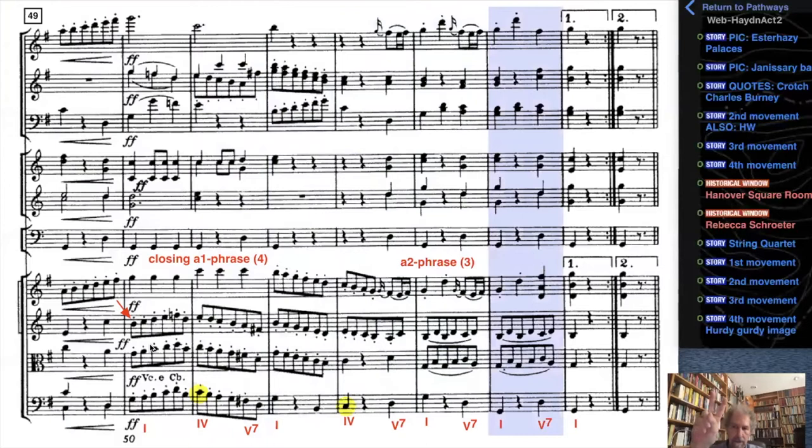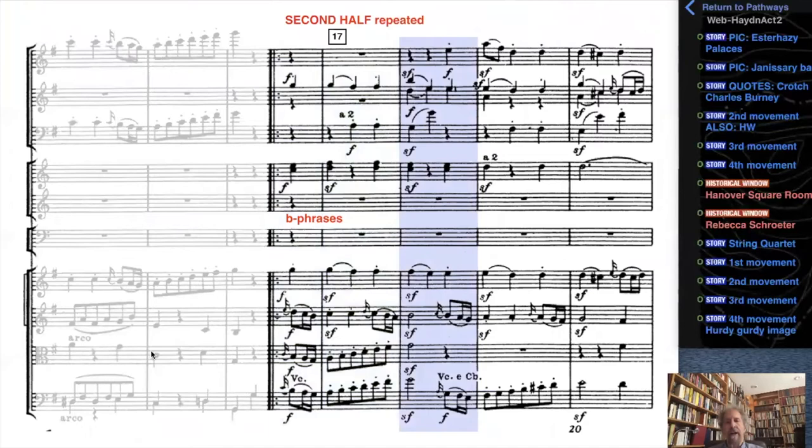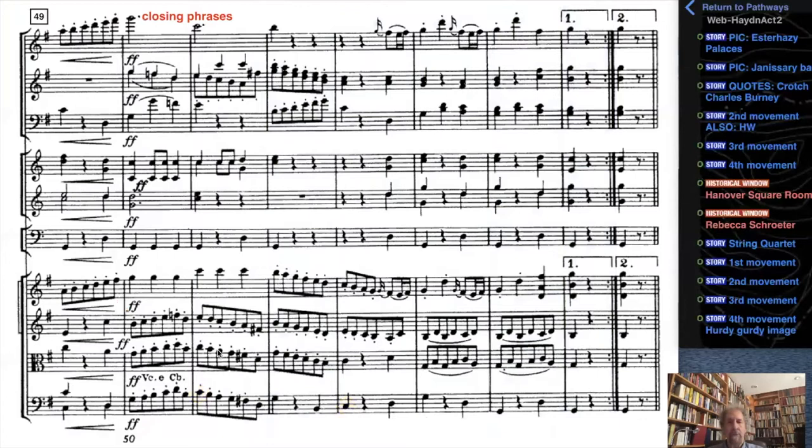Now, of course, he'll repeat the whole affair. But we'll jump ahead to the end of it here and go right into the trio. Maybe we'll just do the final cadence here again. My goodness, this is really emphatic.